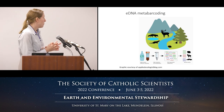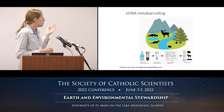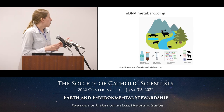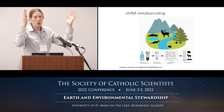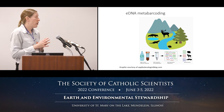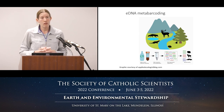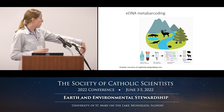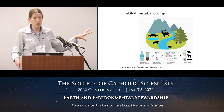We can take advantage of that, and we can collect our eDNA like we did in the last study, extract it, and then perform PCR with primers that are sort of universal, that will work for lots of different species to amplify those barcodes. And then we can perform high-throughput sequencing of the PCR product, and with some downstream bioinformatics, we can tell all of the different species that are present at that location.